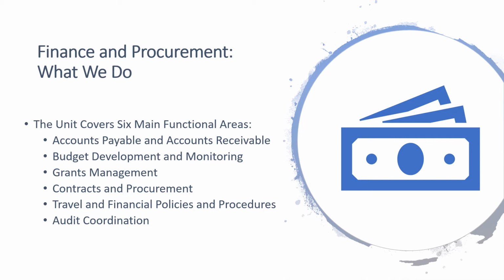Our unit is heavily involved in working with the auditing entities to provide documentation, explanations, and responses when required. If your program or yourself is ever approached by an auditing entity, please make sure to reach out to us so that we can help walk you through the process and make sure that we're consistent and accurate in the information that we're providing to those auditing organizations. While these 6 functional areas certainly don't cover every single task or service that the Finance and Procurement Unit provides, they do cover the big ticket areas that we handle, especially those where you as an employee are most likely to interact with our various teams.